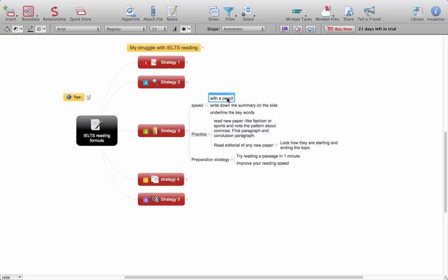Practice this. If you do this, your speed will increase. My speed increased a lot just by this strategy alone. So take a pencil, try to go from the beginning to the end of the sentence, and let your eyes follow through. And write down the summary on the side of each paragraph.